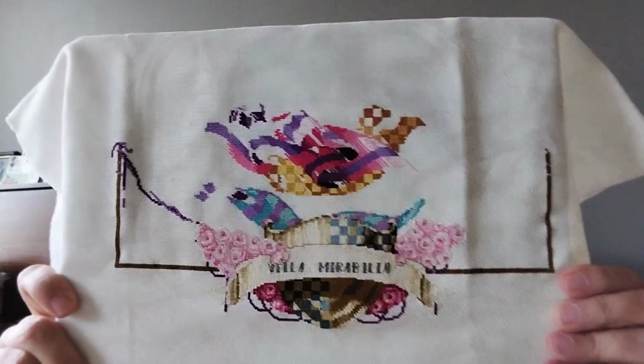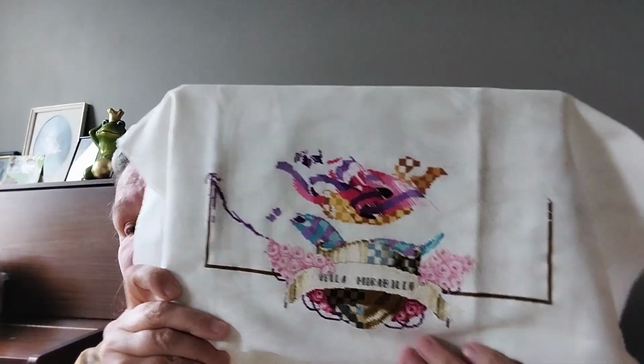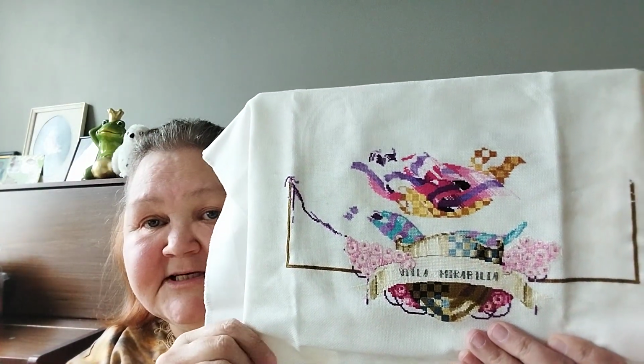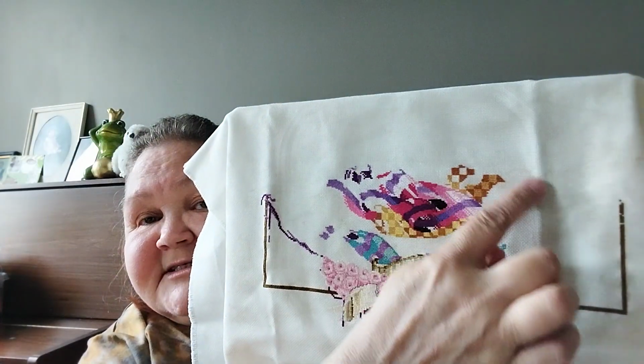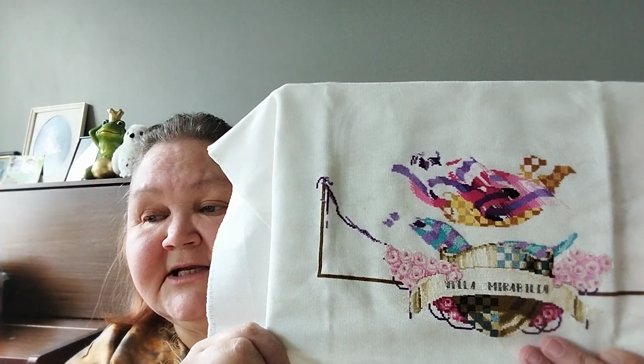Anyhow, my challenge for May, my May mania, was to stitch on this Villa Mirabilia, 100 stitches a day, which meant 3,100 stitches for the month. And I got it done. This is where she is now. The colors are so beautiful, and this is on a paper chart, but I think this is one of the easiest paper charts I have. So what I stitched was all of this, and then part of this in May. 3,108 stitches.